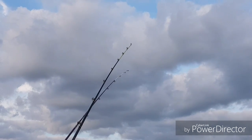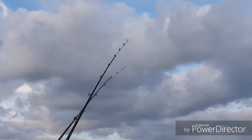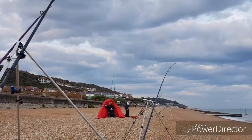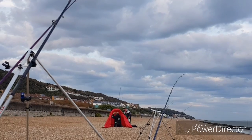I've definitely got a bite on that continental rod, and that is on the salted lug. I ain't put any ragworm out there yet. But anyway, I'll stop rabbiting on. I'll bring you back to show you the rigs we're using in a bit, and I'll bring you back if we get some fish.